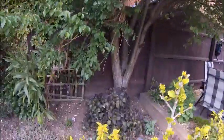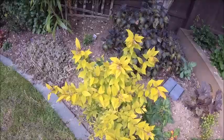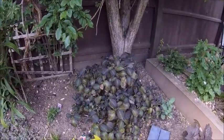Teddy, what are you eating? Orange blossom? No. Ooh, I can't remember what that is. It'll come to you. Yeah. And then that was another purchase of mine, as I remember. I fell in love with that.